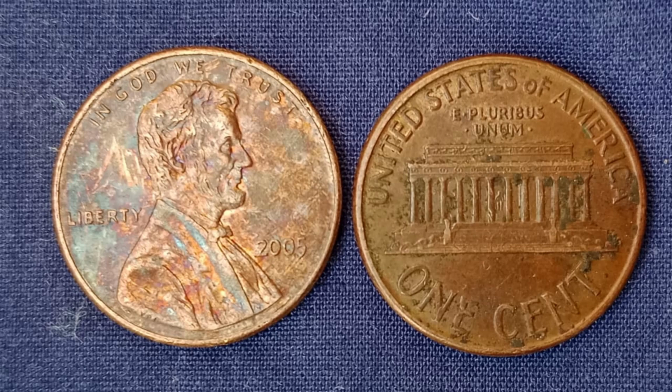Even more intriguing is the metallic composition of this particular specimen, which, according to metallurgical analysis, differs from the standard copper-plated zinc alloy used since 1982. The surface exhibits a slightly different hue and luster, suggesting a higher copper content or possibly even the accidental use of a foreign planchet intended for another denomination or country.